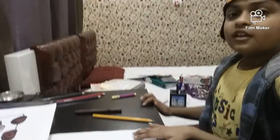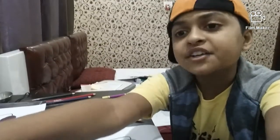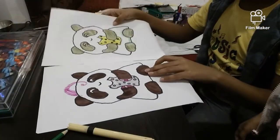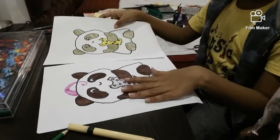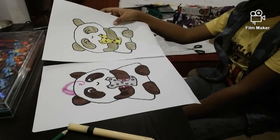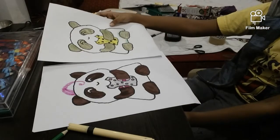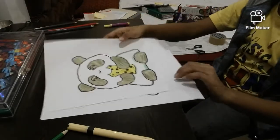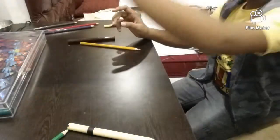Okay, let's move on to the second coloring. 3, 2, 1, go! Wait a sec. We'll just show you our pandas. Hers is green, mine is Pendy, and what's your panda name? Pandio. Okay, because he's a boy and mine is a girl. Okay, let's move on to the second one.